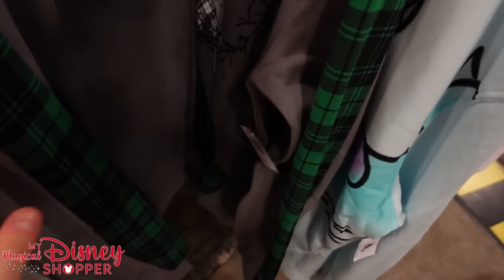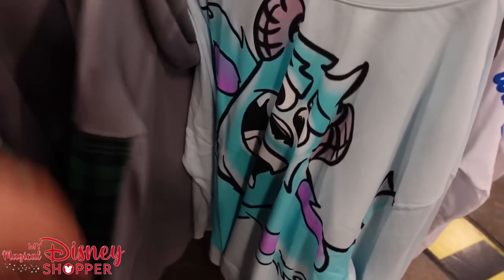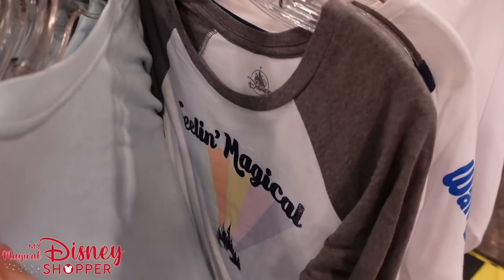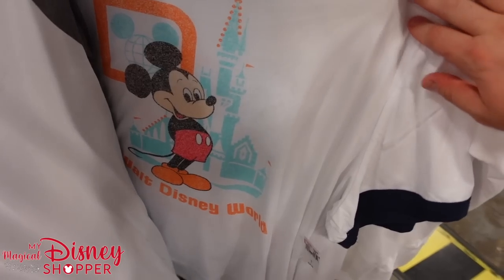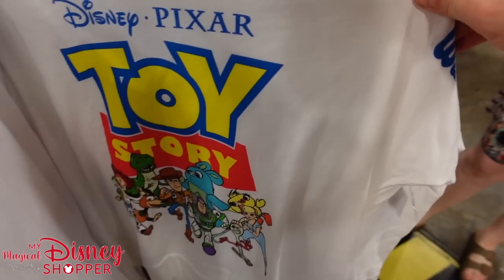There's that mini top again, $19.99, small and extra small only. The Robin Hood hooded sweatshirt from Christmas, only available in small, and it is $19.99. It was $65, and there's that Sully shirt again. They have that in extra large, 2X and 3X. There's that Feeling Magical shirt again. More Vault Collection merch, 3X only, $19.99.